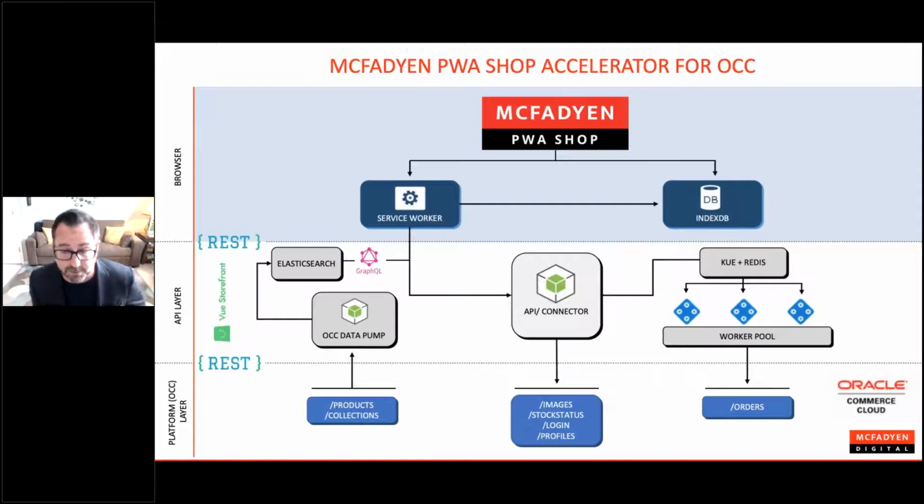So that's a lot of great convenience for retail. There's applications there for B2B as well. So that's a killer feature of this pretty much, and that's that whole Q Redis stack, the worker tool here that allows that to happen in conjunction with the service worker.